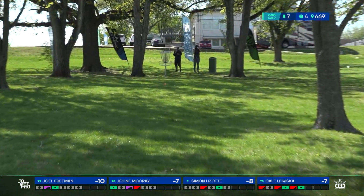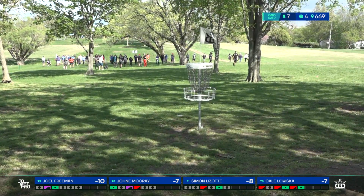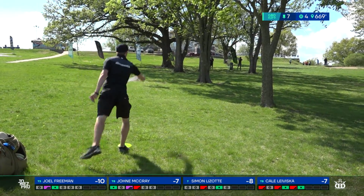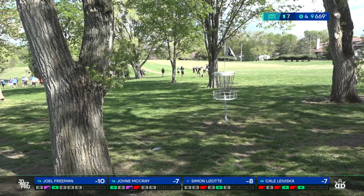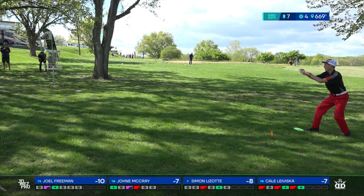Cale for par. Should be an easy bogey putt from there. And same situation for Simon. Okay, he's far enough up where he can jump putt. Look how wide he's keeping that because he knows the wind's going to push it as it does. Good execution from Simon. Birdie putt on the way.